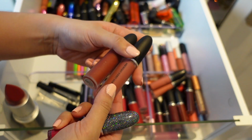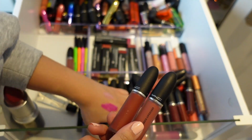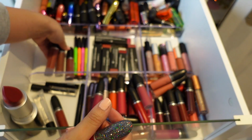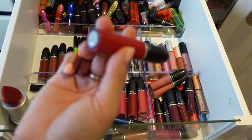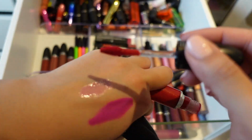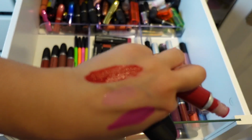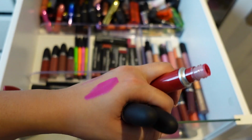These are quite new, so I'm gonna keep them. I think these are the same shades. Oh no, they're not. Okay, cool. So I'm gonna put that over here. This is a really beautiful red, guys. Swatch time. Look at that. Oh my god, that is just so stunning. I love this shade of red.